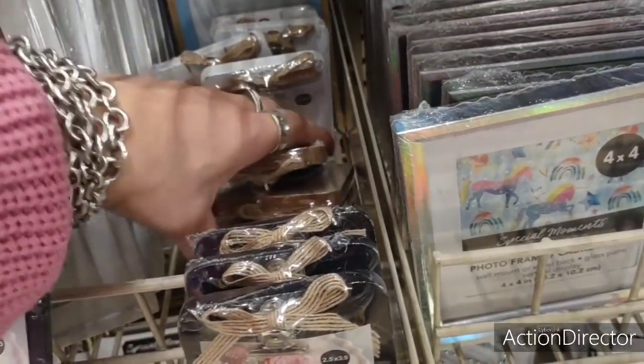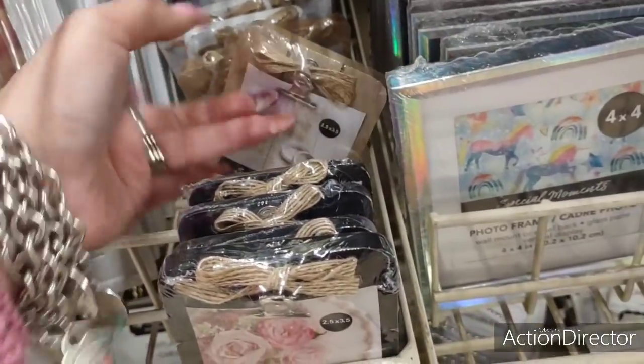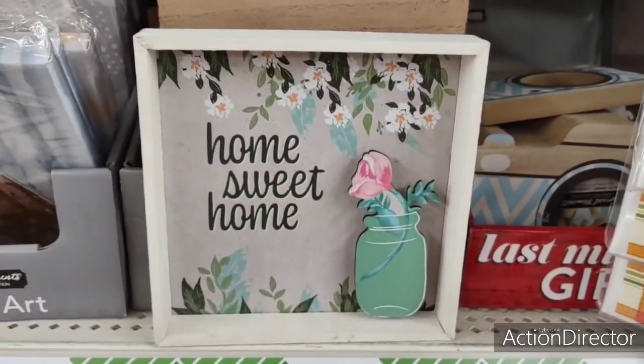So make sure you're looking, because I look at everything. Because sometimes I miss stuff, and I'll walk by it and I'm like, oh my god, how did I almost miss that? So these are tiny, but these came in. And they're adorable. How cute is this. Home Sweet Home.